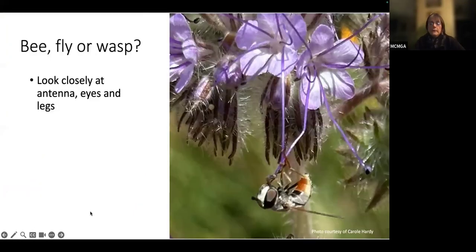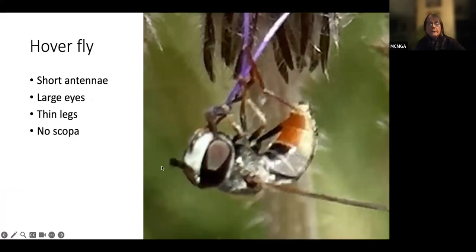So here's one that is puzzling. I took this picture and I thought it was a bee until I looked closely at it. Look at its antennae, eyes, and legs, and you will see that it has very, very short antennae, fairly short, skinny legs, and no hair. So that is a fly.